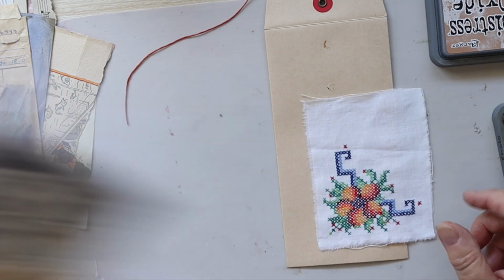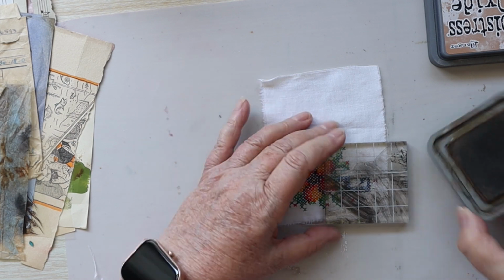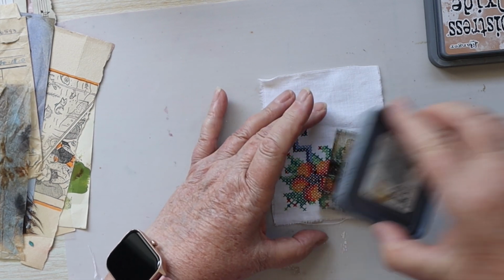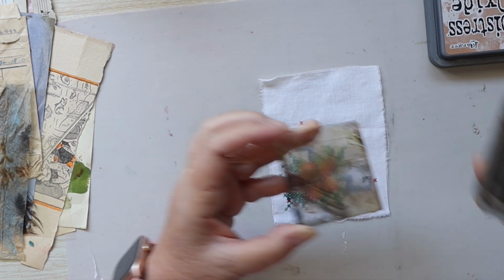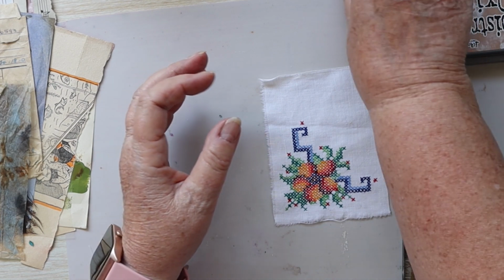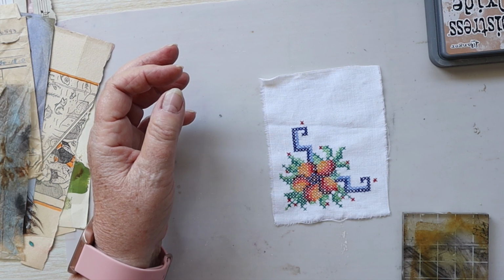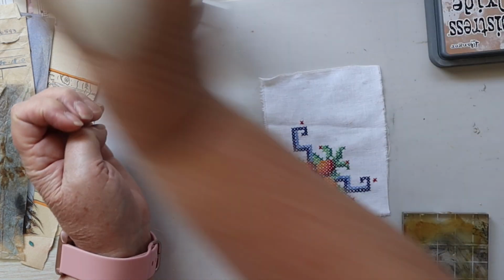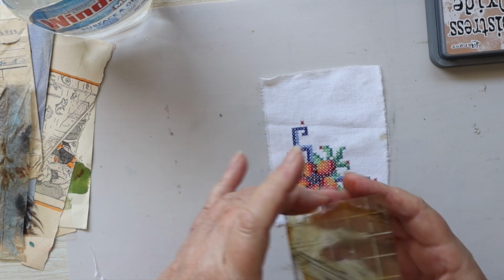Okay, so I'm going to just get this stained first. So I'm going to use an acrylic block. That black ink on the other side won't come off at all, so it's not going to affect the colour of this ink. So I will see if I can splotch it.